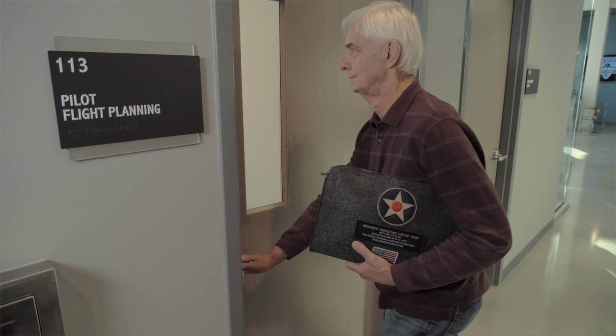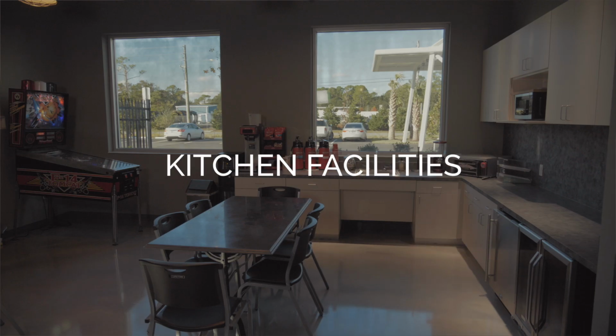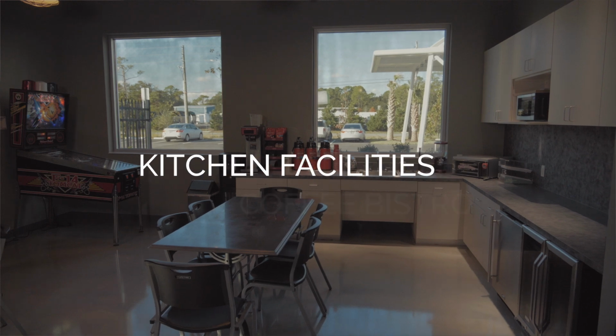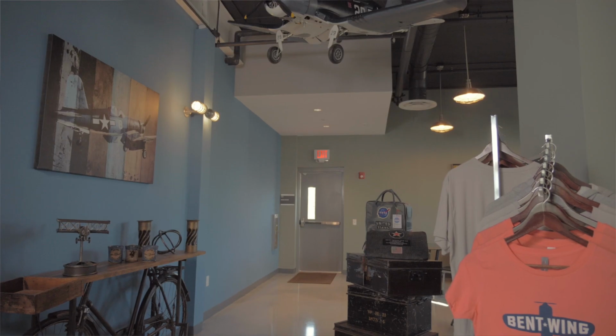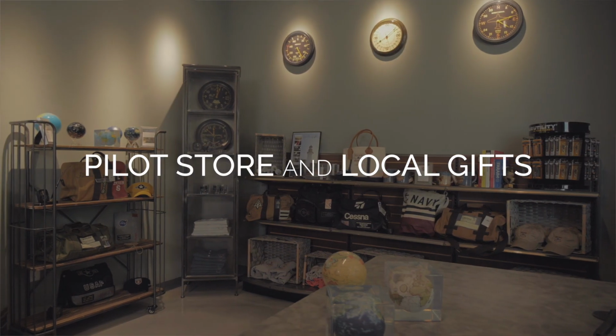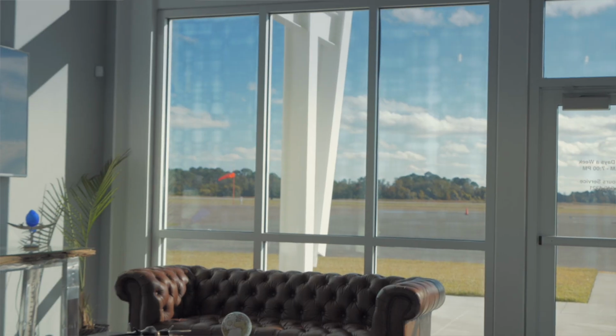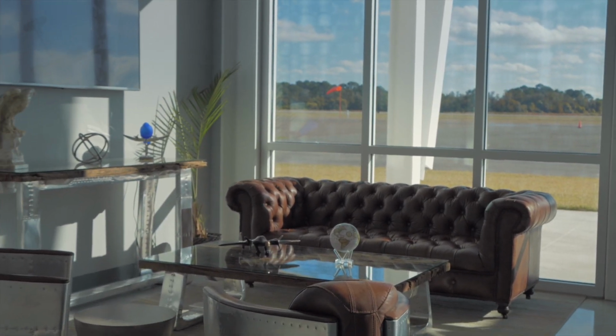We have a flight planning room, we have a pilot lounge with a massage chair, we have kitchen facilities, we have everything you could possibly need. For pilots who are here for just a few hours or maybe just a few minutes, they're going to be well taken care of while they're here, and the crew. And passengers, of course. Passengers love to come in and sit in the very comfortable lounge area and wait for their plane to pick them up.